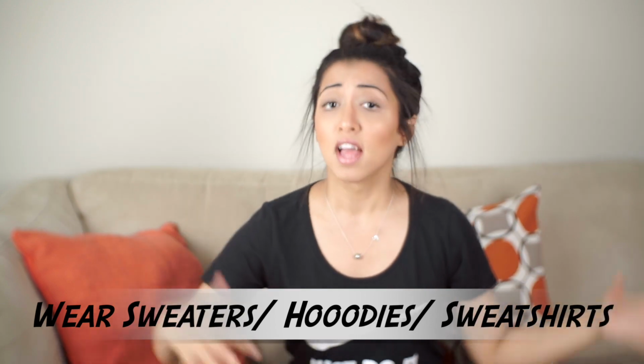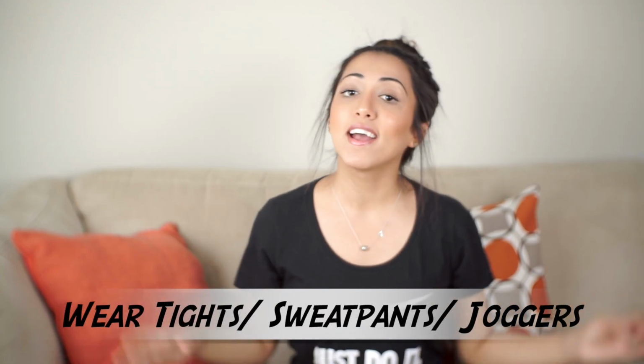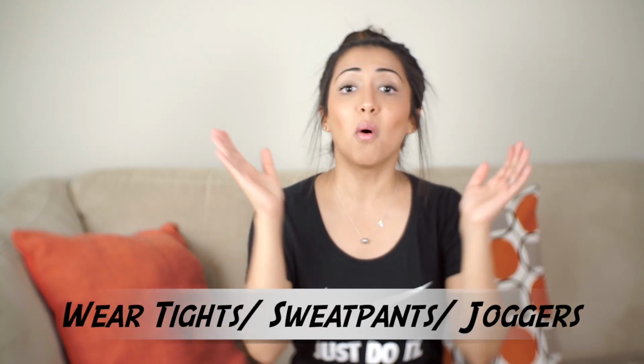Wear sweaters, zip up sweaters, hoodies, sweatshirts, anything that'll prevent you from freezing while you're in the plane. And one little tip, when you wear hoodies or your sweatshirts and stuff, do put on a little spaghetti strap or a little sleeveless shirt underneath so if it gets too warm on the plane, you can take it off. And just wear tights, sweatpants, any sort of comfortable pants. The whole point is for you to be as comfortable as possible. So yes, layers, tights, sweatpants, hoodies, sweatshirts, tennis shoes, all those things work.